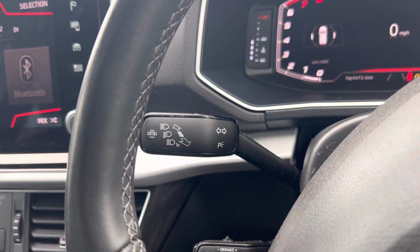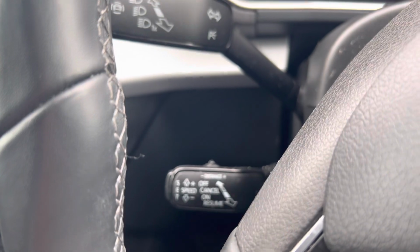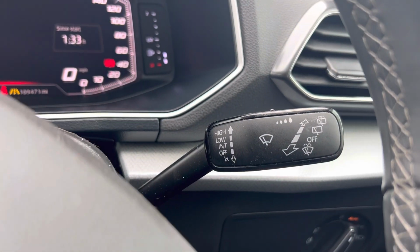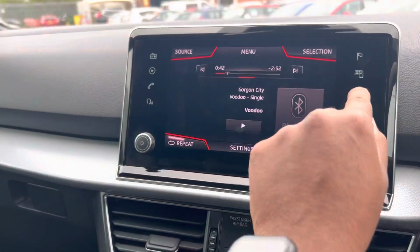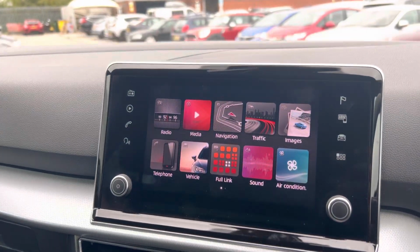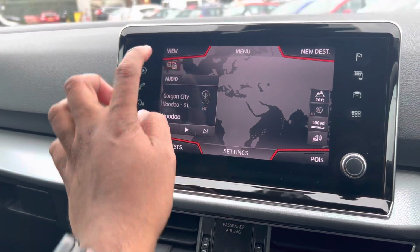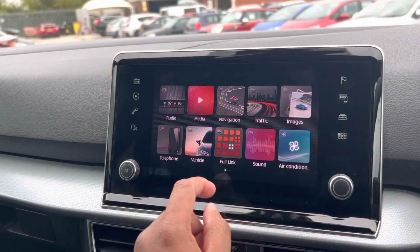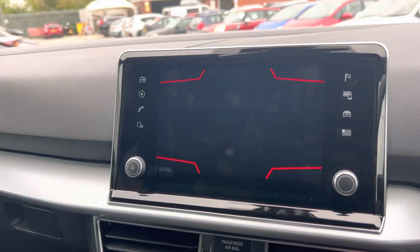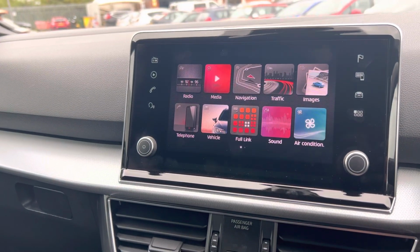You do have your high beams down there. You got adaptive cruise control with speed limiter mode, and also your wipers down there. Lovely TFT screen up here, which tells you everything. Very informative. Do have navigation as standard. There you go. Do have Apple CarPlay and Android Auto as well. Tells you your vehicle information if any faults or anything comes up.